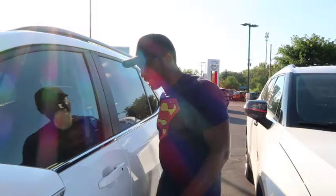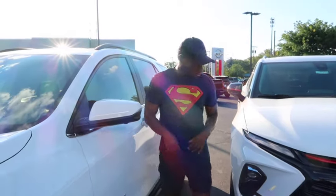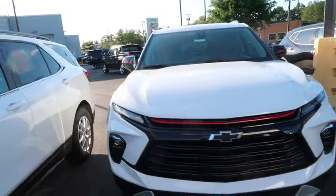Now, the screen is horrible in here. Look at the screen in that thing. We'll take your word for it because we can't see. It's got like a little bitty box screen in it. Real horrible.